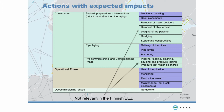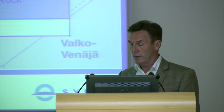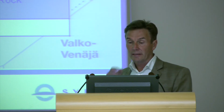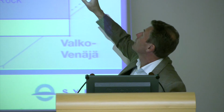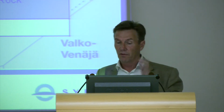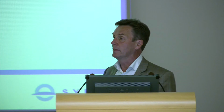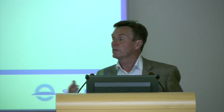Then, of course, first these different actions were clarified, which might have major environmental impacts. Those which are marked with this pale color were not really relevant for the Finnish EEZ because the pipeline is going through so-called deep areas. This is of course not deep compared to the Gulf of Mexico, but anyway, here it is deep, something like 100 meters. But you can see also that the pipeline, which is marked in red there, is avoiding the EEZ of Estonia, because more difficulties were foreseen to get the permission than on the Finnish side.